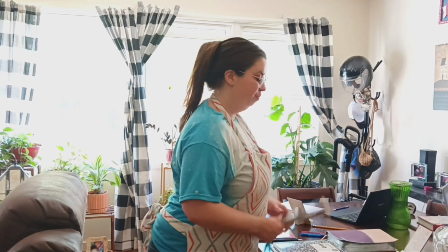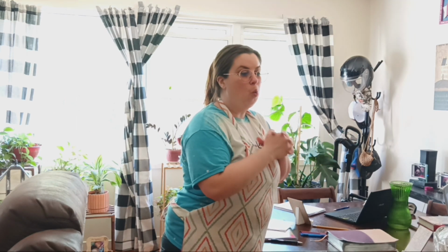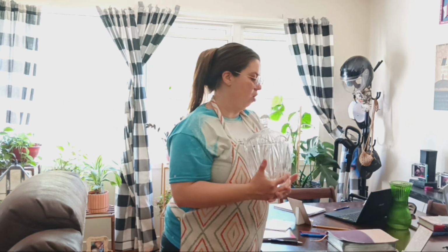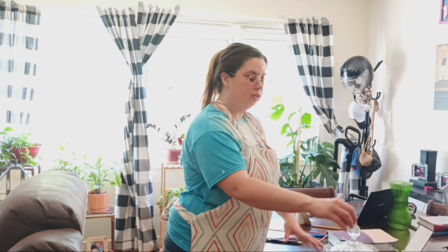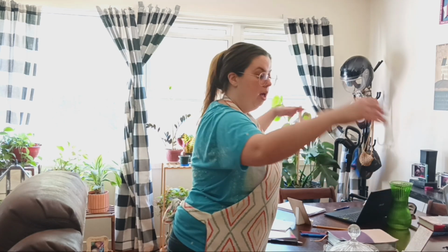So this table did exactly what I said it was not going to do. It just has become a catch-all. And so one thing that I would love to do is, for one thing, I put this here because I thought it would be a really pretty centerpiece. And really, honestly, I feel like it's not doing what I want it to do. So I don't know what I'm going to do with this, but I wanted to have a centerpiece, and I would love to have a runner. I don't know. There's so many things that I want to do with this table, but anyways, all that to say that I need to clean it off.